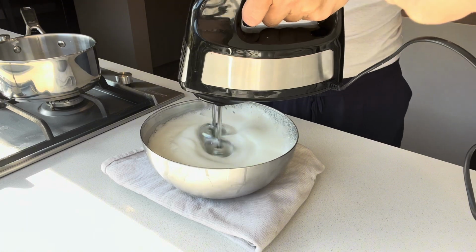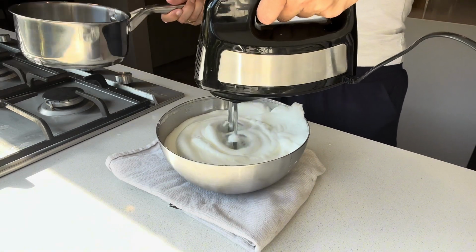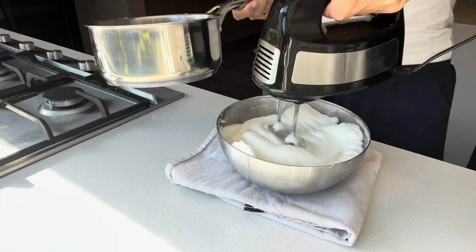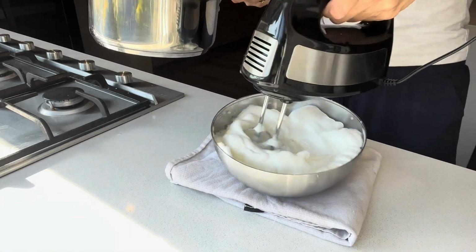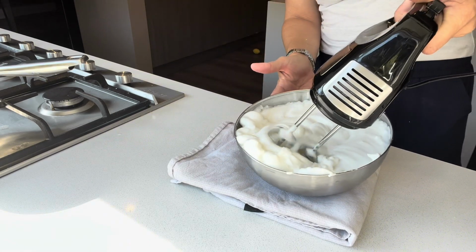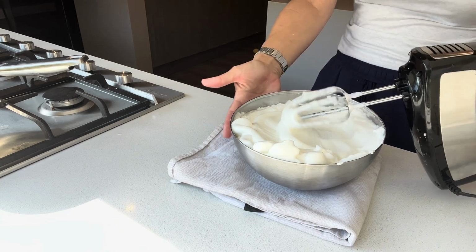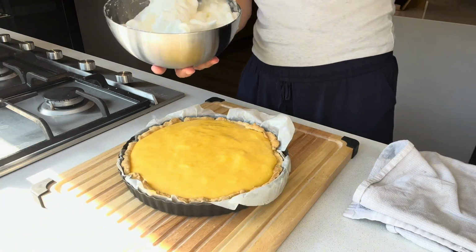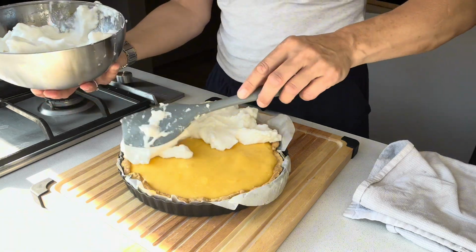Whilst you're mixing up your egg whites, you need to add this syrup back to the egg whites, and I did this while still whisking it, and then I just did this until it formed nice soft peaks. I actually made way too much meringue here, so you probably wouldn't need even 6 egg whites for this. So when the meringue is all set, you need to decorate your pie.